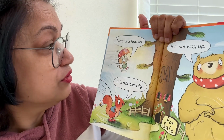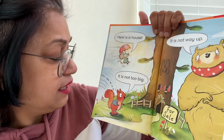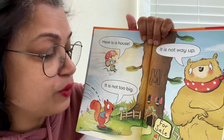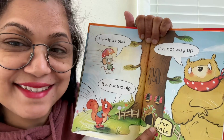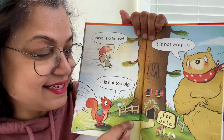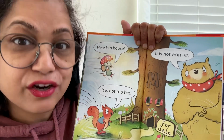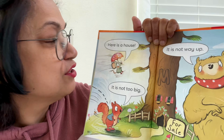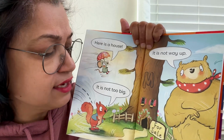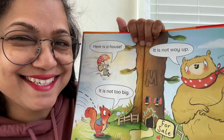Here is a house. Now mouse looks at one. See, it is not too big. It is not way up and it has a for sale sign. So what is it? It's inside a tree trunk. Mice usually are all around that, right? So they are trying to decide, is this a good house for mouse yet? And there is already such a big, big M right in the center.